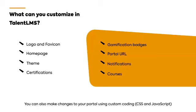Certifications are the takeaways of the courses that people get when they complete a course. You can create different templates and you can add them into your courses so people can get the correct template when they complete that course. And that is definitely another place to apply your branding with lots of customizations that we will see in a moment.